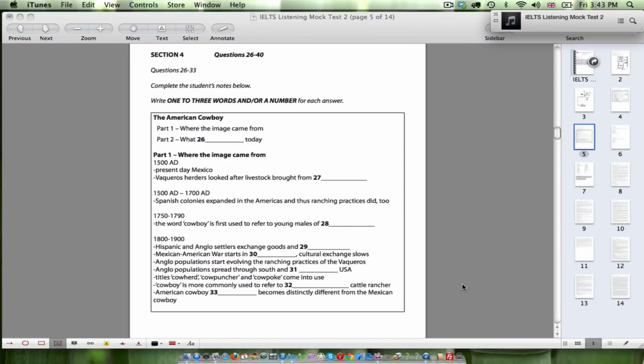In the 100 years to follow, the adopted roping skills, horsemanship and saddle design of the vaqueros would be evolved by the Anglo populations, which are now spreading quickly across south and midwestern areas of modern USA. A new breed of horsemen took form, and titles such as cowherd, cowpuncher and cowpoke became commonplace. In fact, the word cowboy was still in use at this time, but had evolved to refer to an adult male cattle rancher instead of a boy. Much of the modern American cowboy's attire was adopted between 1800 and 1900. The leather leg coverings, commonly referred to as chaps, the leather cowboy boots and the cowboy hat we know today, they were all evolved from their Spanish originals. And by the turn of the 20th century, the American cowboy had a distinctly different look from the Mexican cowboy.